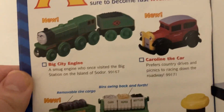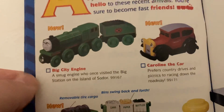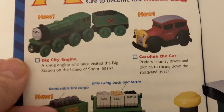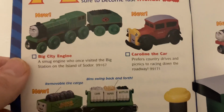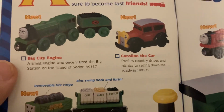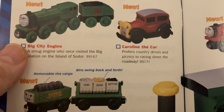Also, one I always wanted as a kid but never got until way later was the Big City Engine. This guy, I always got confused with the Flying Scotsman, because there were times where their face expressions looked very similar to me as a kid. But now I see a lot more differences. But the Big City Engine was one I always wanted as a kid. Never got it until I was 16, 17 years old.